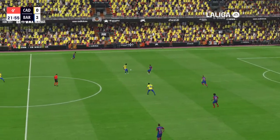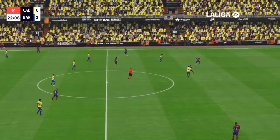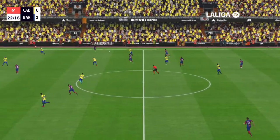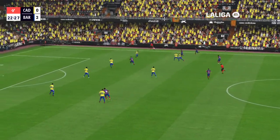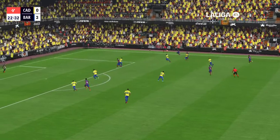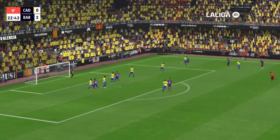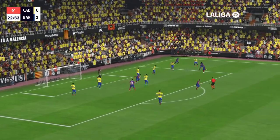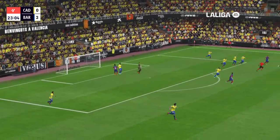Martinez. João Cancelo. Martinez. João Cancelo. Some good work on the right flank. Now, what's next? He's there to hoof it away.